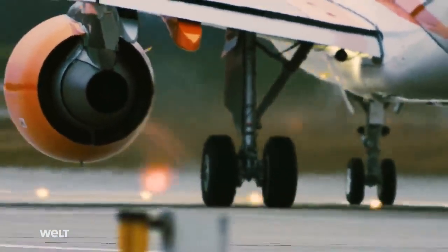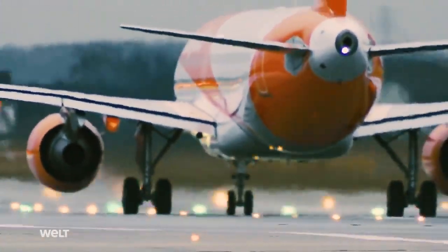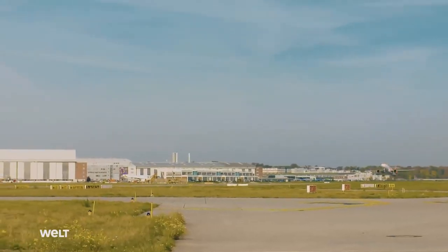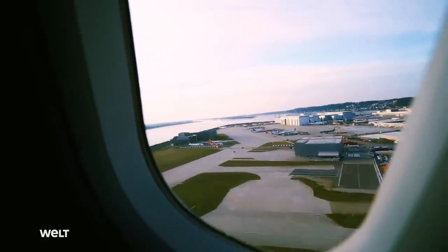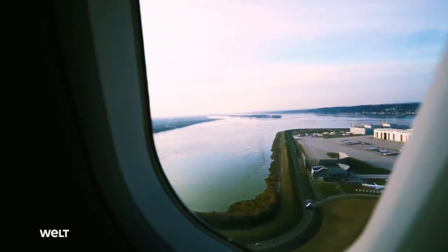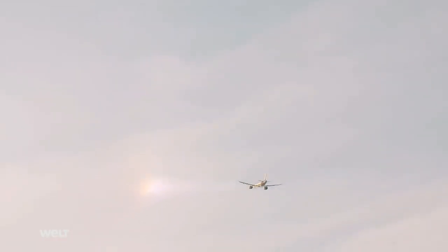EasyJet has asked Airbus to perform the test flight and document any issues. If the flight is successful, the airline will accept the plane. The test program, which lasts around 3 hours in total, puts the new plane through its paces. And from flight test engineer Thomas Heidemann and his two pilots, it demands the utmost concentration.